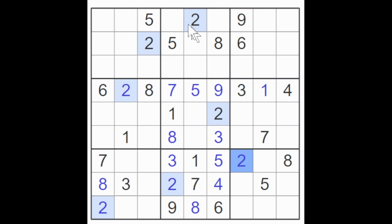I still don't know where to place the 2 and the 5 in these 3 squares here, but we're closing in on that solution, I think. So we know that this is a 6 or a 9, and therefore one of these 2 squares must be a 4. We also have a 4 here, and we have a 4 here. So one of these 2 squares must be a 4. One of these 2 squares must be a 3.